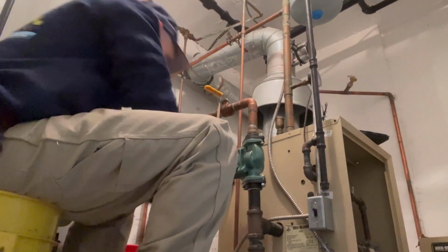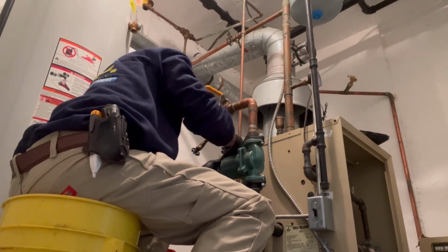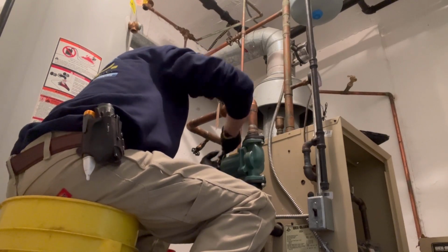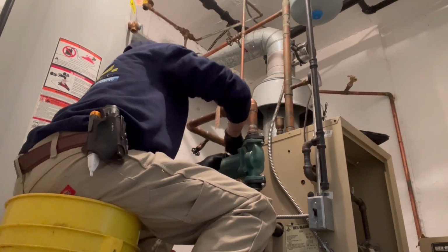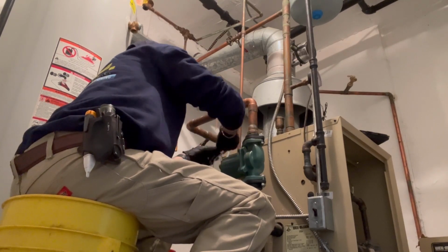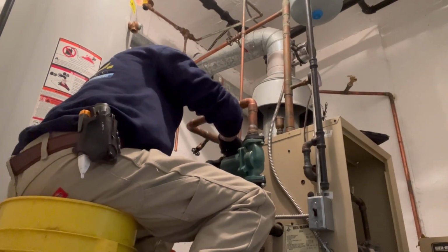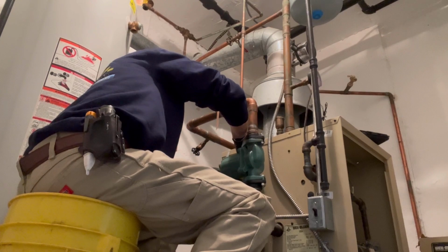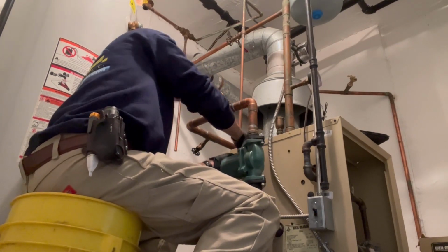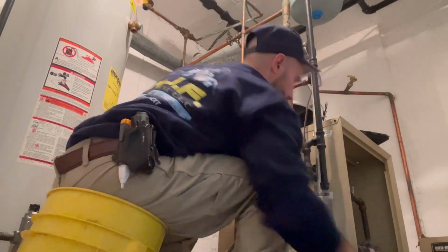Alrighty. Let's do the electric here. Let's do the white with the white. Like that. Take a wire nut. Let's get our yellow with our yellow right here. Beautiful thing. Alright. Let's button up this electric here. Make sure that's nice and snug. Fold this over. Let's get our screw in there. Beautiful. Just like that.